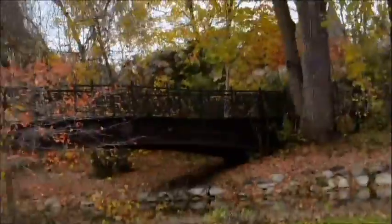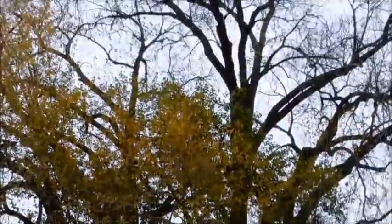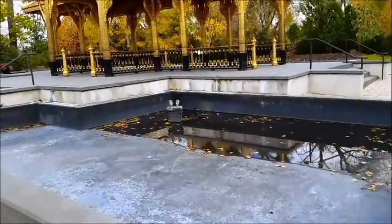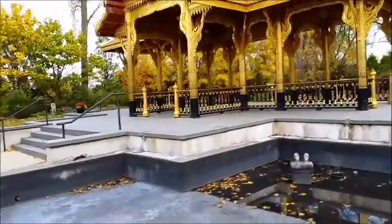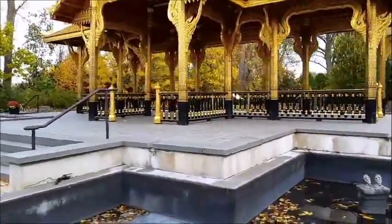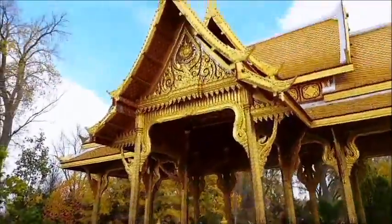Oh, this is the brick, but there's the bridge there that we walked over. And this is the big tree where I showed you the shadow in the water. And then the pavilion has what looks like a fountain here, but since it's toward the end of October, it looks like they've drained it. Looks like you can walk in it, but they don't want you to touch it.